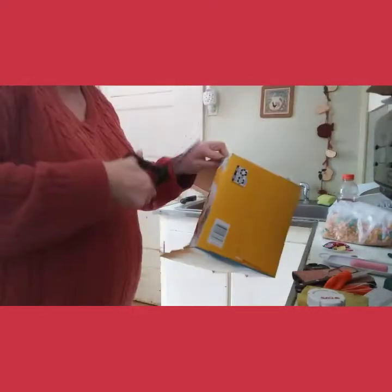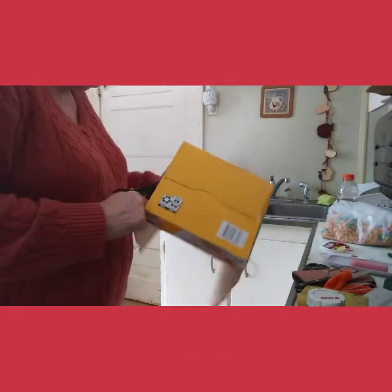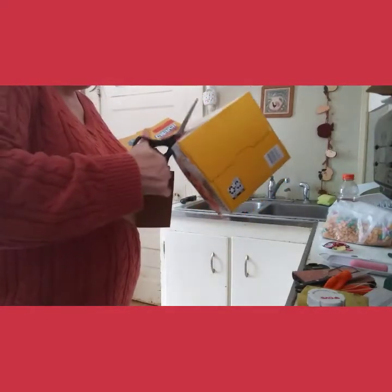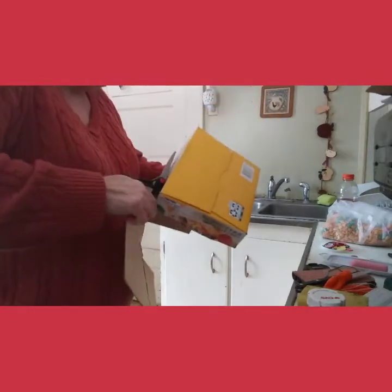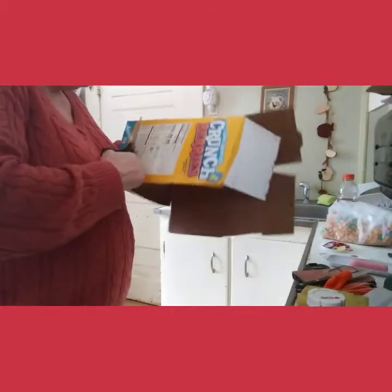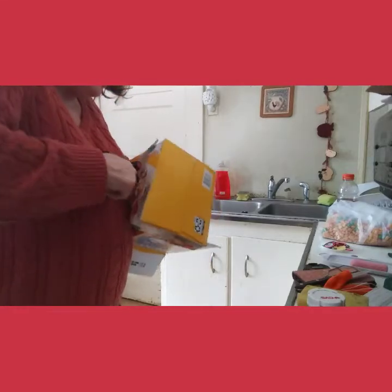This is a good project to get your kids involved, about recycling and reusing products that you would normally just discard. I've seen people use contact paper, but I'm not going to be that fancy. Tricky around the corners here.